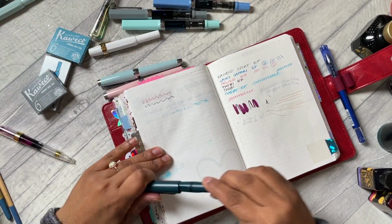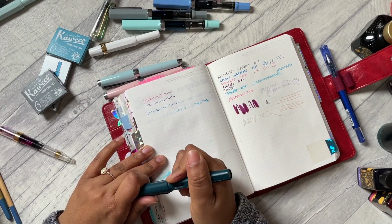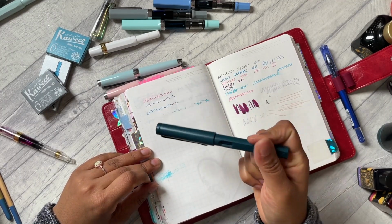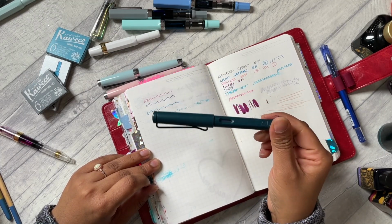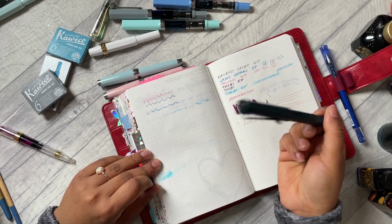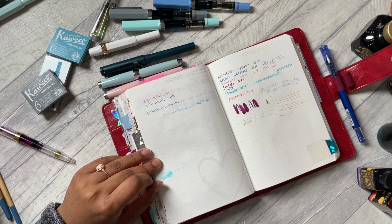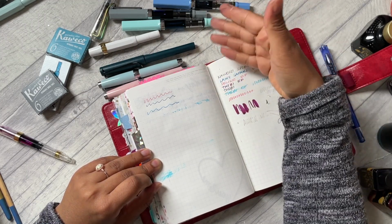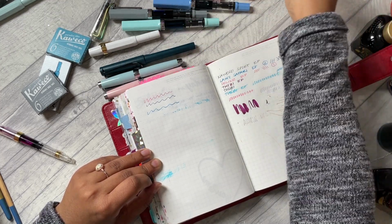Then number 2 is definitely going to be my Lamy Safari. Just love it so much. It's my oldest fountain pen where it didn't just cost a couple of quid. It was my first, I think it was £30 or £40. It wasn't much, but I had only been buying very inexpensive pens for a while.